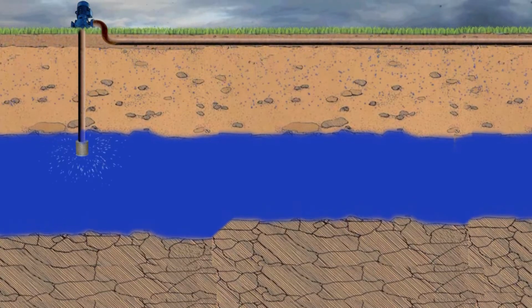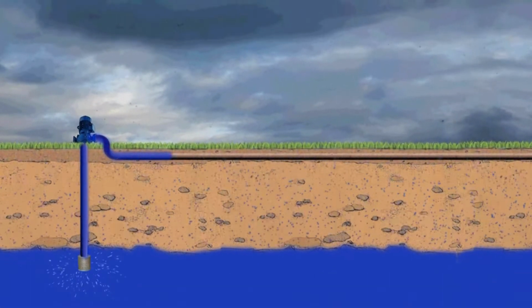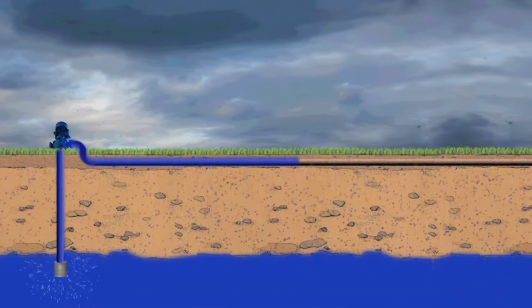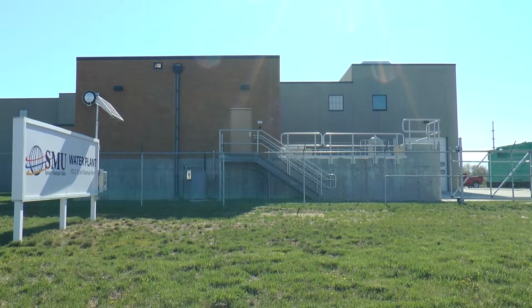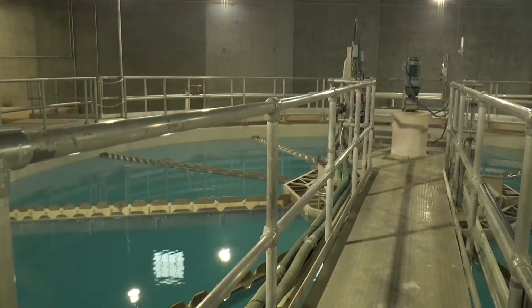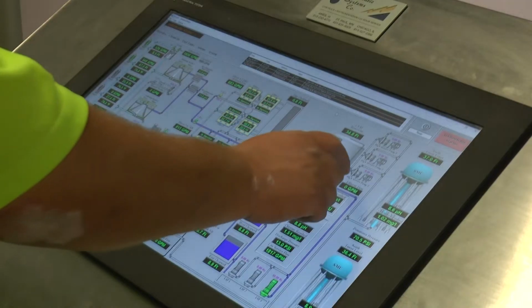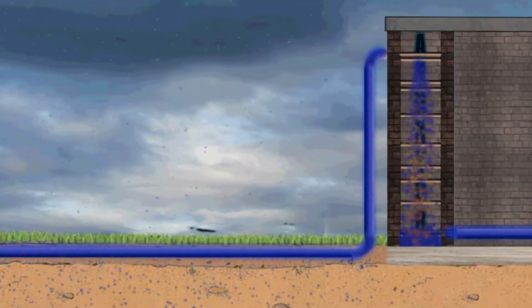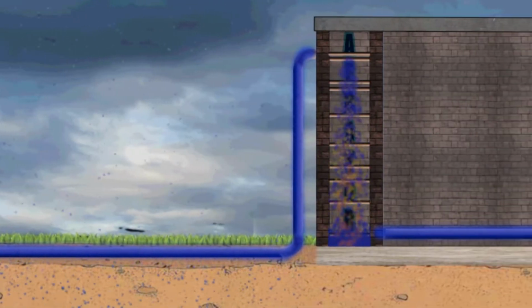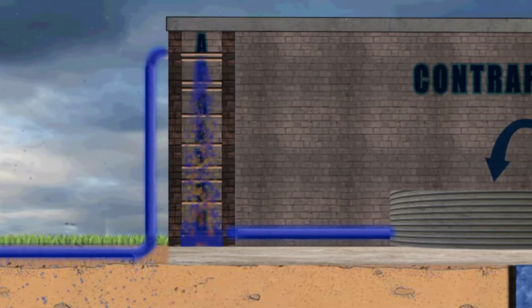When the groundwater is pumped out of the wells, it travels to the water treatment plant to begin processing. SMU has 8 wells. The water treatment plant has been located on 32nd Avenue since the early 1970s and is serving the community with softened water and adequate supply for domestic, industrial, and irrigation needs. When the water arrives at the plant, it is considered hard. So SMU first aerates the water to begin the softening process.